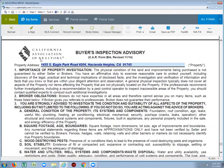I would say the ZIP form or the CAR form created a very thorough inspection advisory, a whole lot better than the commercial AR form, because that one didn't really advise. You have to rely on experience to tell your client to do all kinds of inspection or investigation. But this one, what's the bottom line? It's protecting us as an agent.